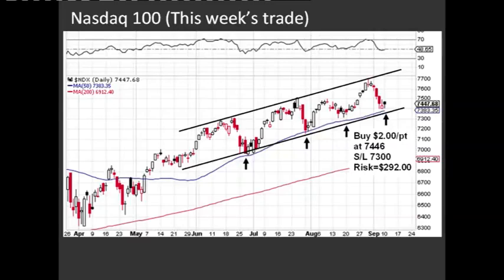So we've gone in with $2 per point this week again. It's the same position size as what we took on the prior trade. I've gone in at 74.46, and I'm going to use a stop loss here below 7,300, which would basically be that middle of August low. If it starts to take out that mid-August low, then I would look to close the trade out. That would also imply that that rising channel has then broken to the downside, and it will have broken below the 50-day moving average as well if it gets to that point.